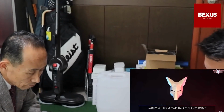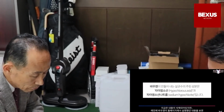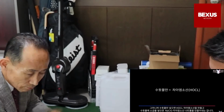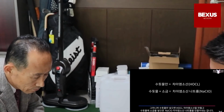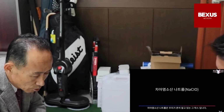Then, how is sterilized water with salt different? The data is no longer available now, but Vauzen once stated the hypochlorous acid and sodium hypochlorite are created. Meaning tap water creates hypochlorous acid, and adding salt to tap water creates sodium hypochlorite. Doesn't sodium hypochlorite sound familiar? How can hypochlorous acid be created from tap water? I think this needs further explanation.